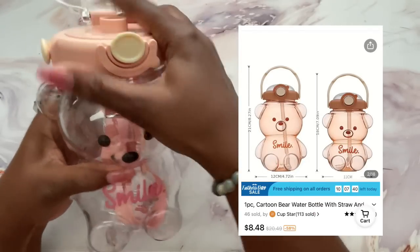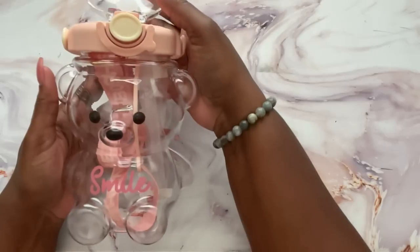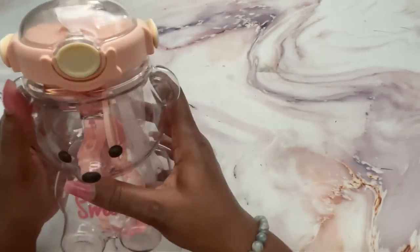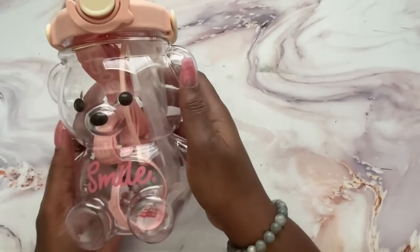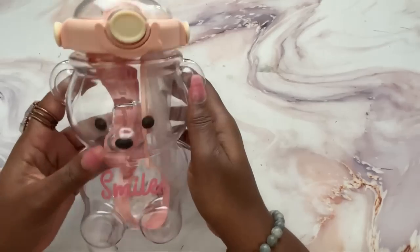All right, so this little bear was $8.48, and I'll put something on the screen that'll show you what it looks like with liquids in it. But yeah, I'm super happy. It's super high quality plastic. I wonder how many ounces. I'm thinking maybe 8 and 8, so like 16 ounces, but that's fine because we have water, ice, and drinks at work. So I'll be filling little boy up and drinking him as I go.